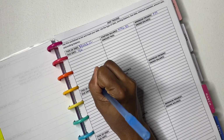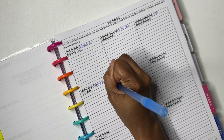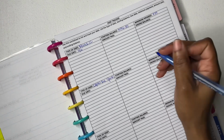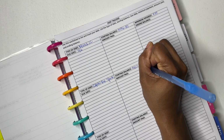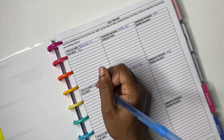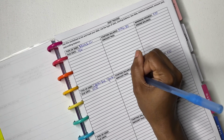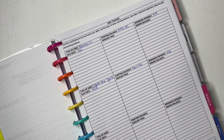So that's going to be Capital One Spark, and the starting balance on that one is $807.46. The minimum payment there is $30. The due date on that one is February 28th. I haven't made any payments, and I'm not going to put the ending balance just yet.